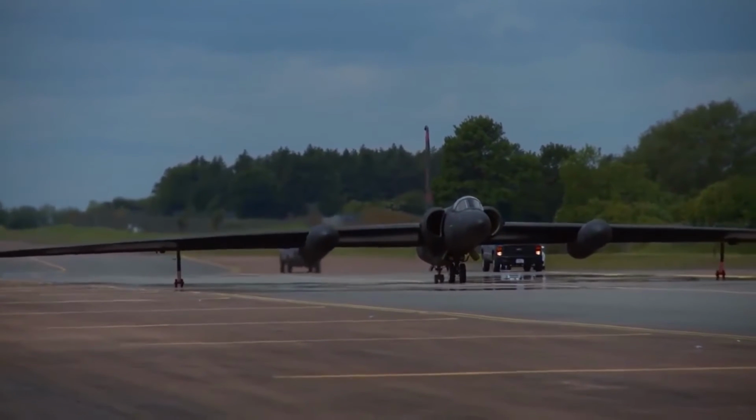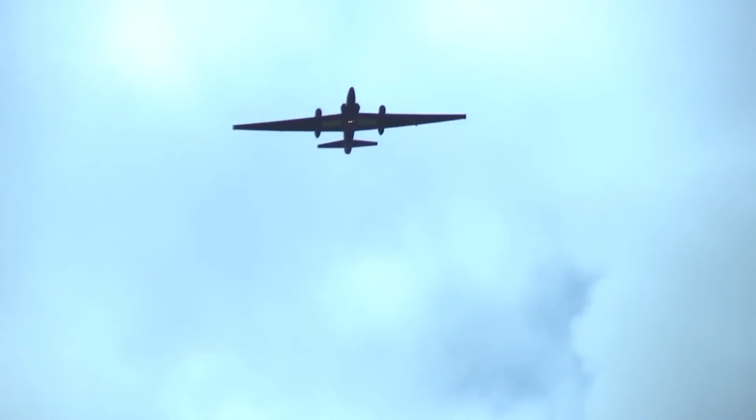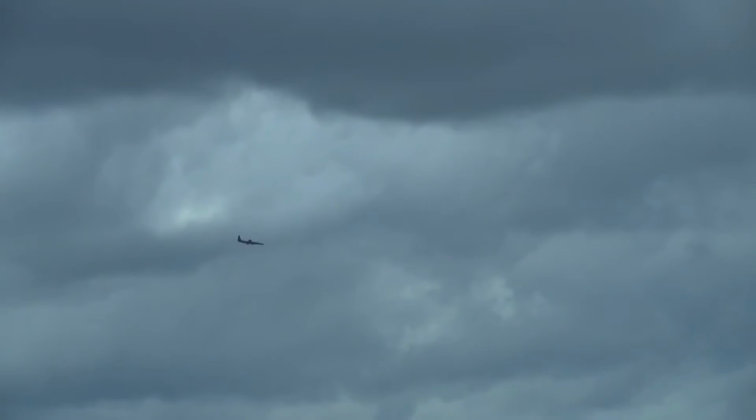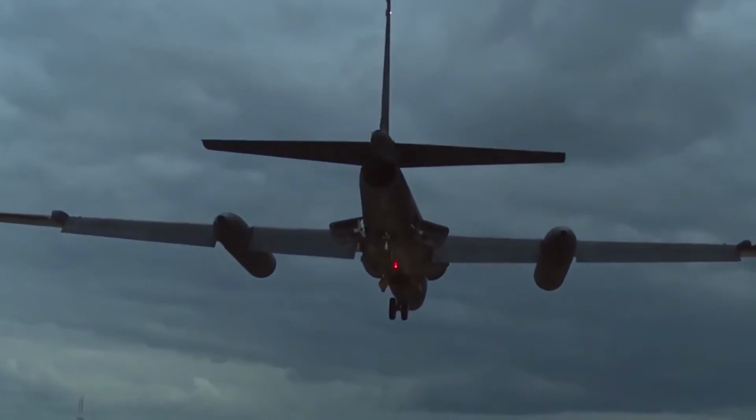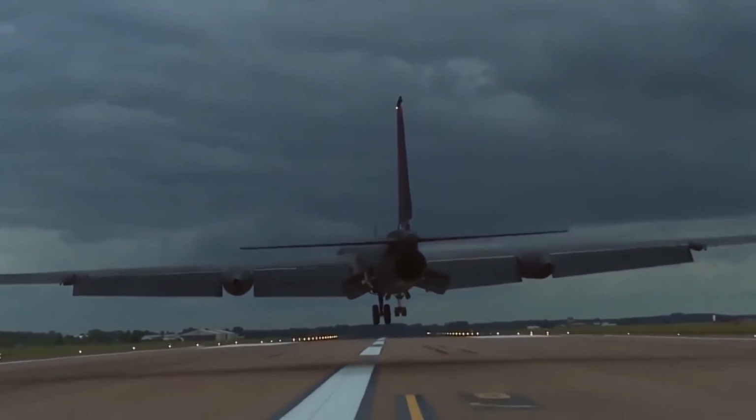U-2S. The U-2 is a high-altitude surveillance and reconnaissance aircraft that can operate in all conditions. The plane can capture both signals intelligence and take highly detailed photographic imagery.